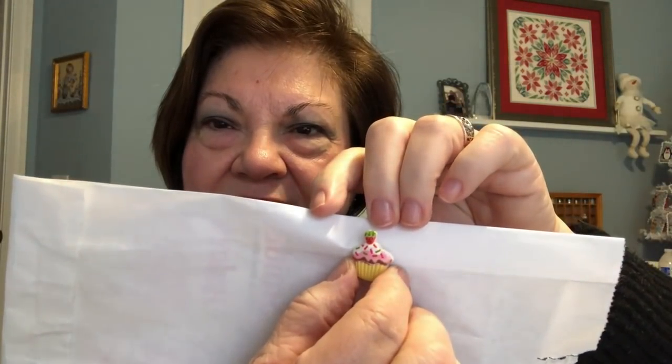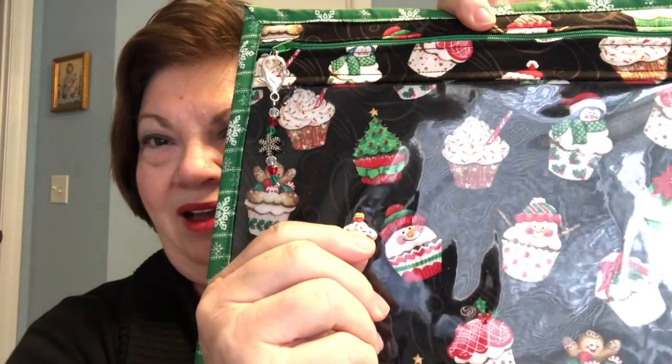This is the needle minder. It's a cupcake. Looks like a little strawberry on top. Isn't that cute? So, when you put that with this little bag, aw, so cute, Shelly, thank you. Very, very sweet, and a wonderful card. I'm gonna put my needle minder right here in this little bag so that I'm not losing it.